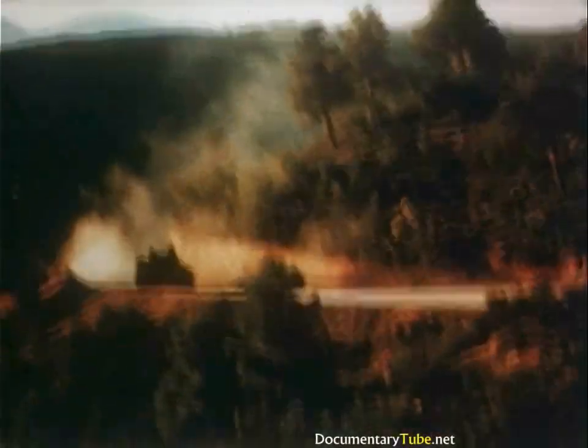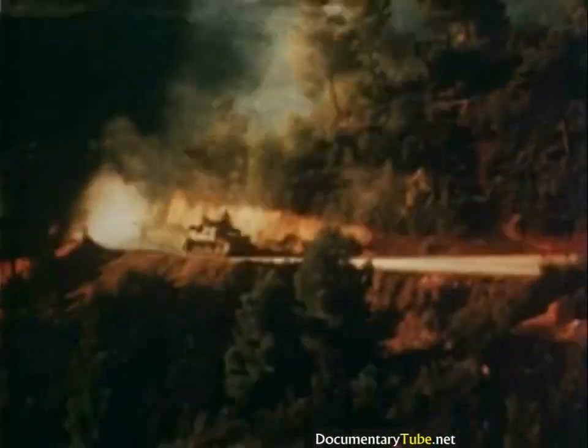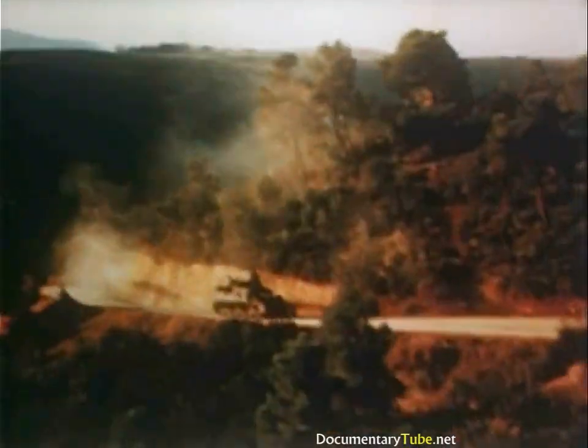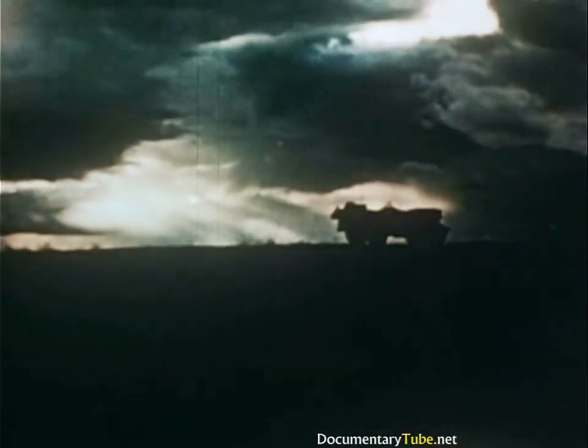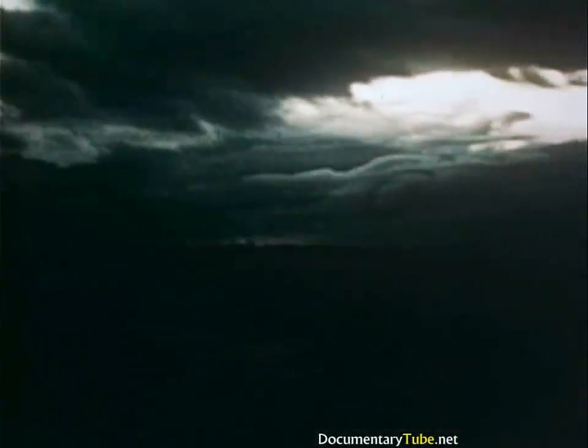Tanks keep 150 yards apart, thus presenting a difficult target for a surprise air attack. Rain and thunderclouds. Dispersed, awaiting a break in the weather and better visibility.